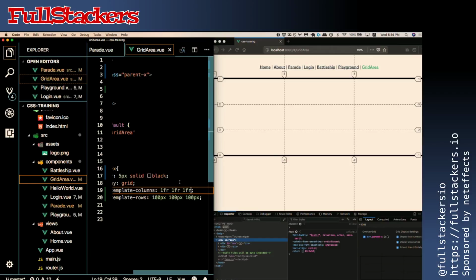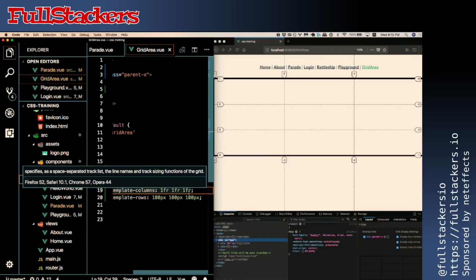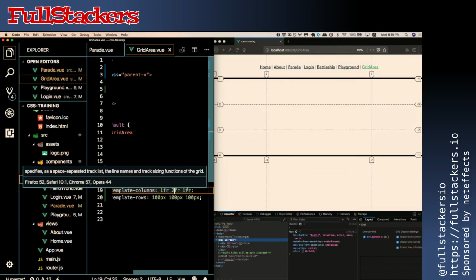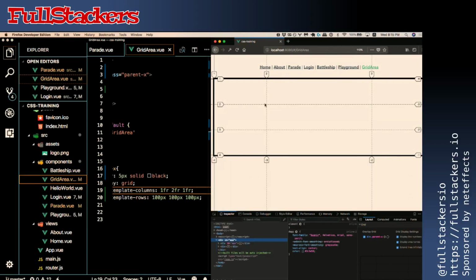and then it distributes fractionally. So if you have 1FR, 1FR, 1FR, that means there's 3 fractions. So it's saying distribute one fraction to the first column, the second fraction to the second column, and third fraction to the third column. You can kind of mix it up by adding another, doing something like 2FR, and you'll see that the width of the second column is now twice as large as the first column and the third column.